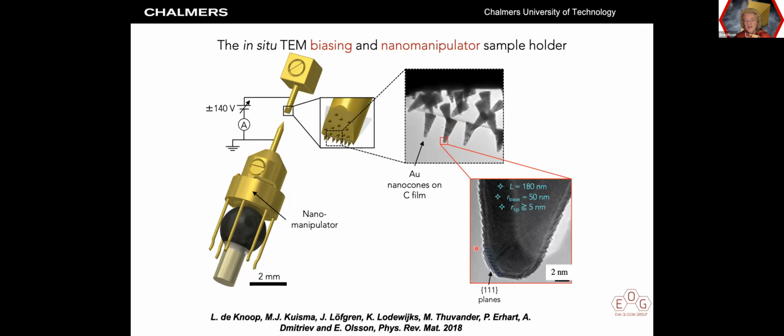If we then go further up in magnification and do high resolution TEM imaging, we see that this is a single crystal tip of that gold nanocone. We can see that the dimension here is of the order of 5 nanometer at the tip, and it's about 180 nanometer in length. Then we can apply an electric field between the STM tip and the sample here. Because of the shape of this gold nanocone with a very sharp tip, we get an electric field enhancement, so that we get a very strong electric field exactly at the tip of this gold nanocone. This is illustrated in the schematic, where you see the color scheme showing the enhanced electric field.